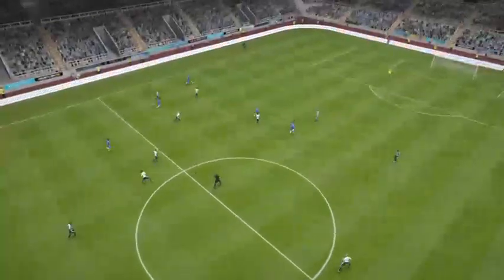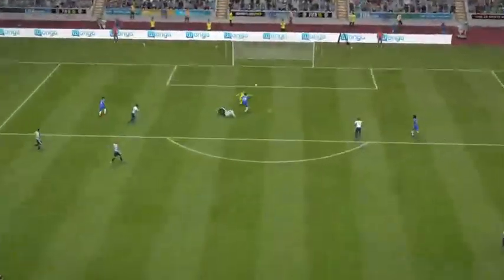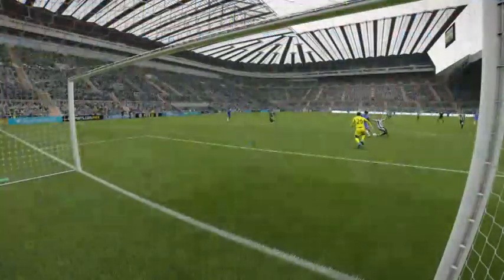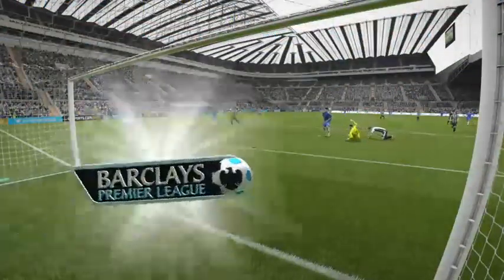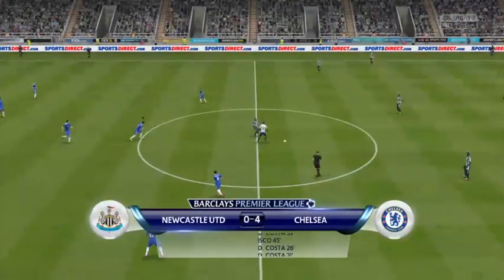What a day he's having. Three goals now. He's been a thorn in the side of the opposition all match, and he thoroughly deserves that hat-trick. And here is another angle on that goal. It's turning out to be a comfortable game, this. 4-0.